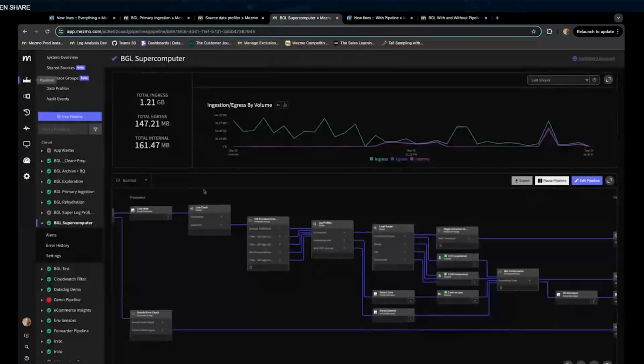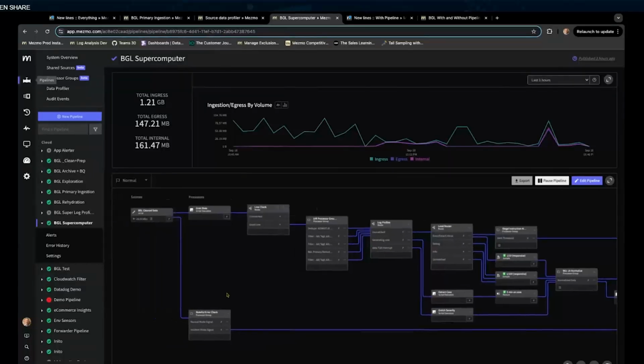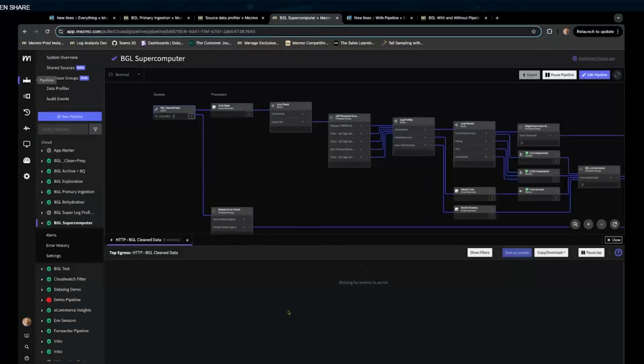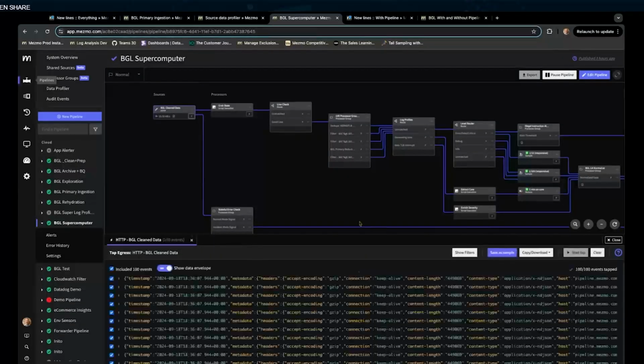And you can see I've enhanced and done a lot more with this. So this is that same data that I showed you in the beginning, where all the data is coming through. And I'll do a quick tap here so that you can see that events are flowing through. Yep, this thing is live.